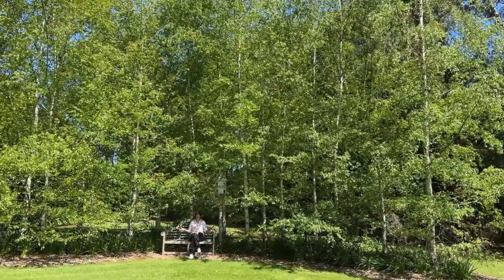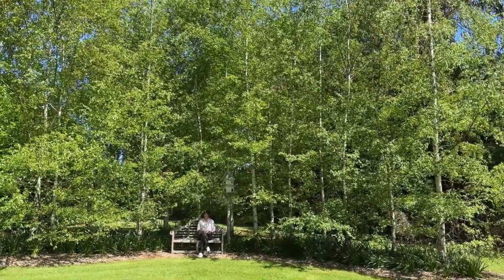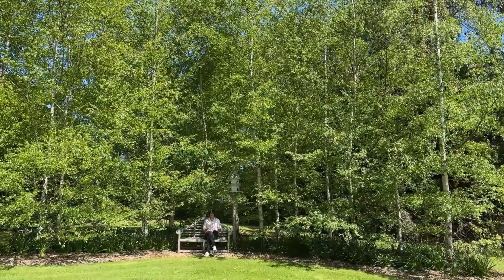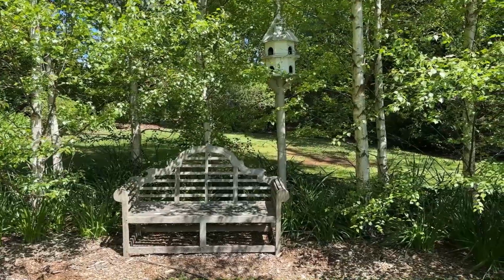How magic is this stand of silver birch? This whole garden is not on any irrigation. They will admit though that the soil is volcanic, rich and beautiful. So these silver birch have established really well in this area.